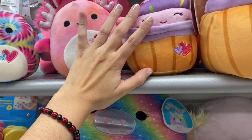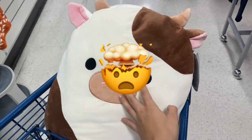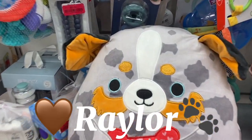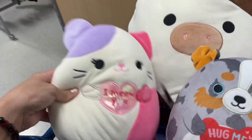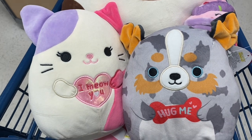Super excited that they had these guys as well as Ronnie. I mean, Ronnie. They have Ronnie, you guys. I literally died. And then I found this cute Australian Shepherd doggy, and I noticed he is a bit different than his 12-inch counterpart for whatever reason. Now I have to decide between the kitty and the doggy. And even though the cat is super cute, I chose the dog.